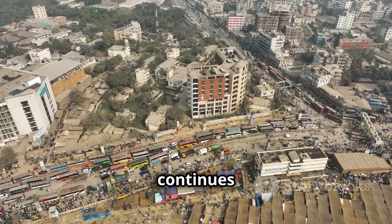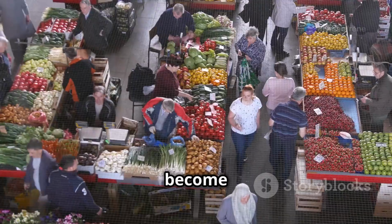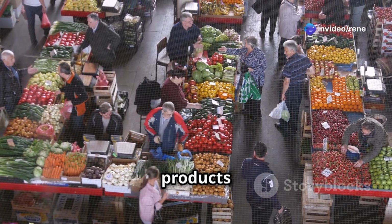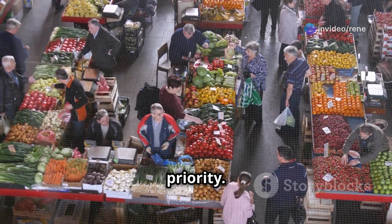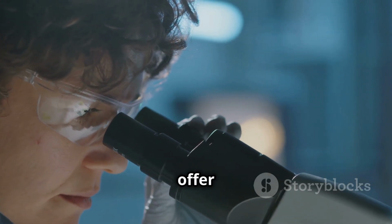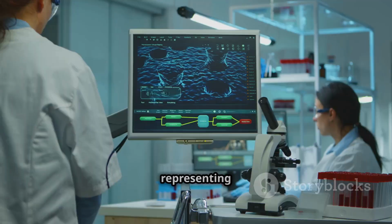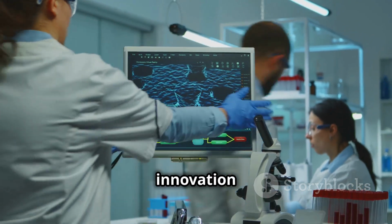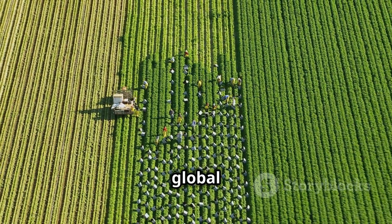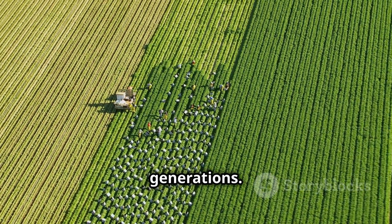As the global population continues to grow and food systems become increasingly complex, ensuring the safety and integrity of food products will remain a top priority. Quantum dots offer a beacon of hope in this endeavor, representing not just a scientific innovation but a vital tool in safeguarding public health and enhancing global food security for future generations.